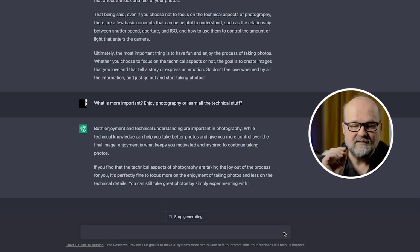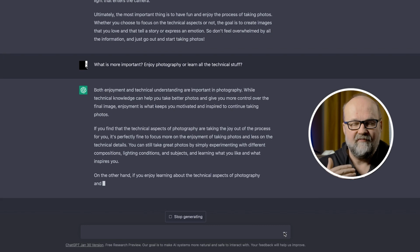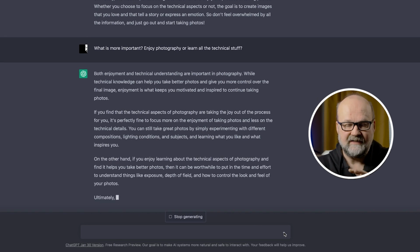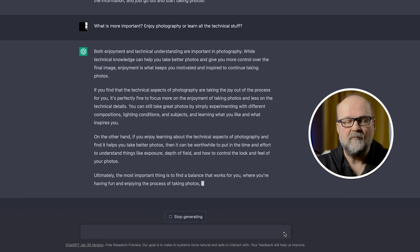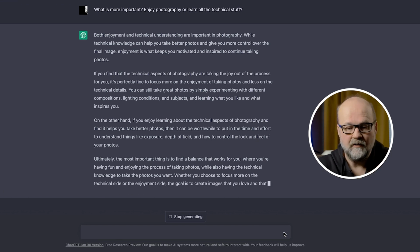Exactly right. It's the fun part of making those images that will keep you going, and always try to have fun and don't be overwhelmed by the technical stuff, or don't concentrate only on the technical stuff. It's boring. Being creative out there with the camera is a lot more interesting. And I think that there again, ChatGPT was spot on. Like I said, I will have all the answers and questions in my blog.